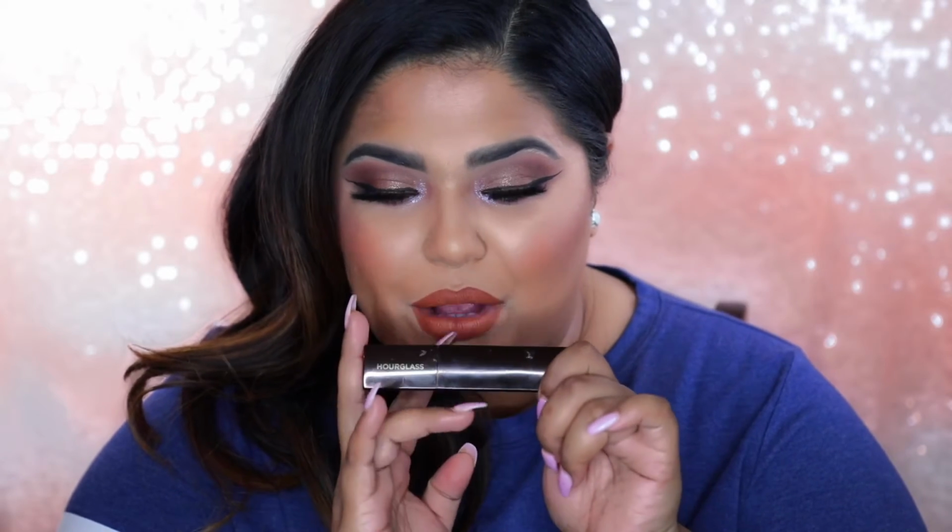It looks really good in pictures too. You are not going to get that crazy flashback that you get with other foundations. We're not going to mention those foundations, but you do not get flashback with this product at all. So I definitely recommend this product. Hourglass Vanish. So it's the Hourglass Vanish Foundation in the shade Honey, and it's made in Korea.